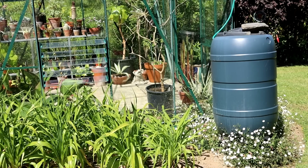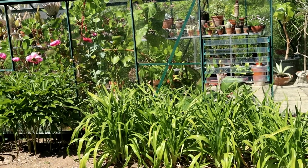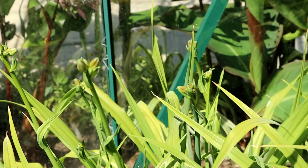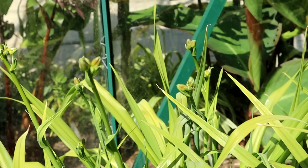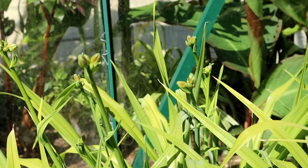Over here is my daylily bed. Some of you may remember I planted this quite recently, and I was complaining that last year, its first year, I didn't get a lot of flowers. Well, this year it is full of buds. Okay, let's go over the other side of the garden to see what's in bloom there.